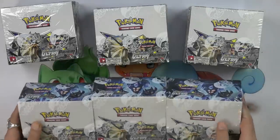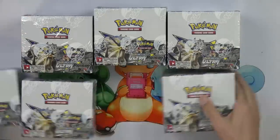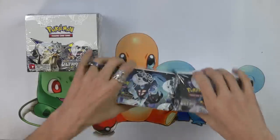An entire case. I can't flip them all loose, boxes of Ultra Prism. I'll flip them one at a time while we go. So it's 6 booster boxes. Let me try to stack these in an okay manner.